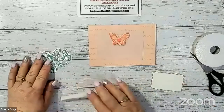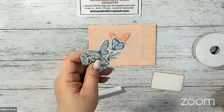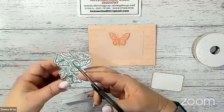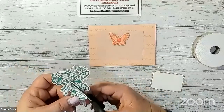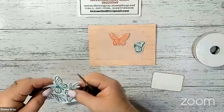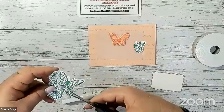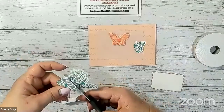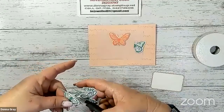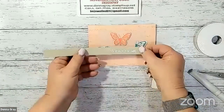Our green ones, we're going to use, I'm thinking this one. Like that, there. And this one here. Like that. All right, we've got our sentiment layer here as well.